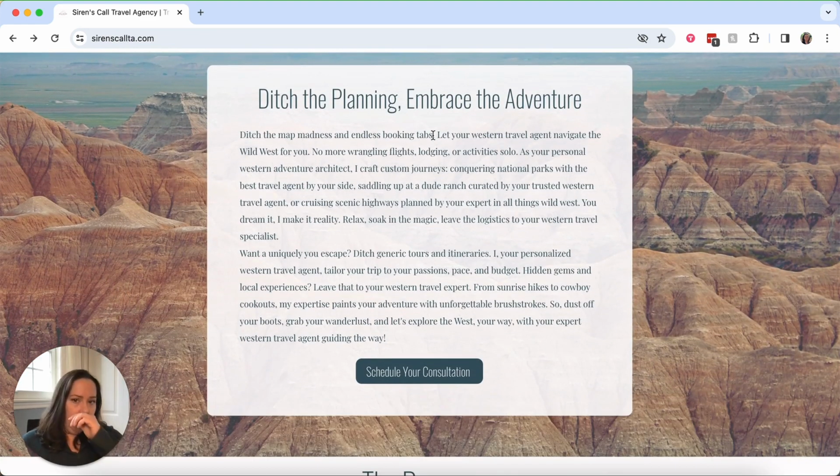Then we scroll down and we hit this paragraph that says, ditch the planning, embrace the adventure. And just reading through this copy, I get the feeling you're trying to rank for specific keywords. Probably Western travel agent, words like that that someone would type into Google and hopefully your site would come up.